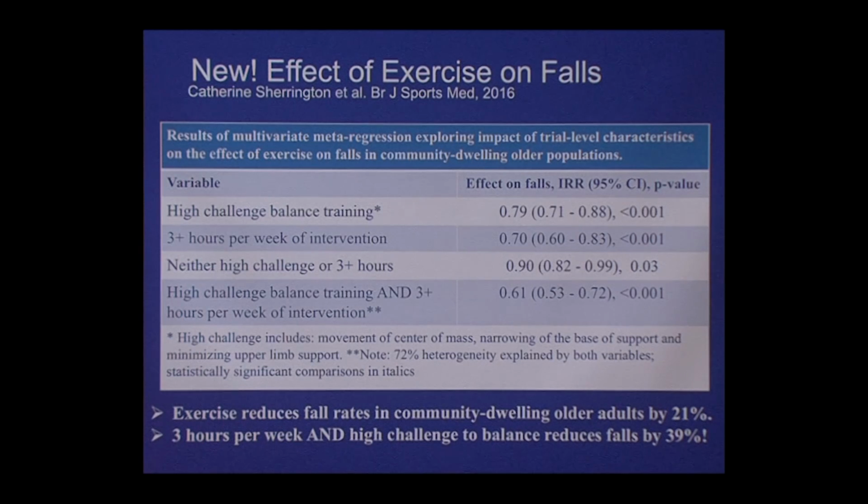Likewise, if you begin with holding on and use upper extremity support to maintain your balance, and then begin by letting go and not using your hands, and challenge yourself by shifting your weight, narrowing your base of support, you've now added a higher challenge to your balance. Obviously, people who are in better shape and have better balance need to challenge themselves at a higher level in order to maintain that high challenge to balance. But those are some of the components to a good balance training program, and we'll come back to that in just a bit.